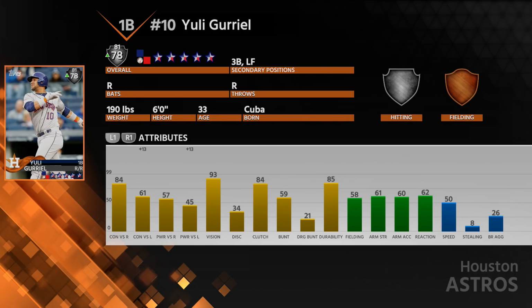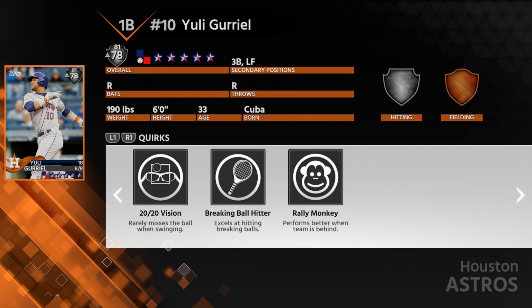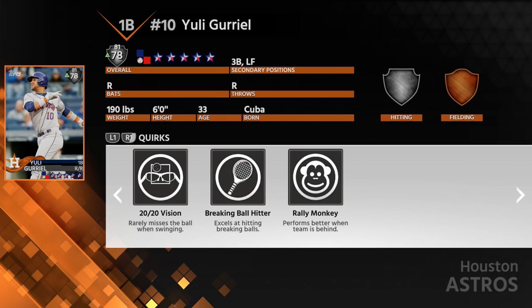Gurriel also has a 20/20 vision quirk with 93 vision, so he's rarely going to miss the baseball. And he also gets a boost to his PCI against breaking balls and if your team is trailing. So if you have a power hitting team at a lot of the other positions, you sign Gurriel for about 900 stubs to be the guy who is great against righties and always puts the bat on the ball.